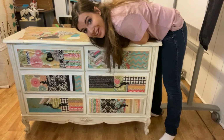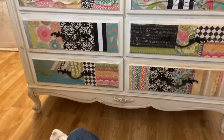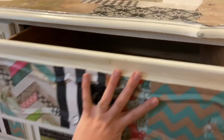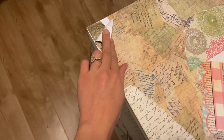Isn't it beautiful? Okay, this is the dresser. It is literally the perfect size to fit between Bethany's door of her closet and her door to her room. So here's the dresser. It only has this stuff on here and on the top. The sides of the drawers don't have anything, and obviously we're gonna clean this whole thing really well, sand it after I remove this, and then repaint. And remove the hardware also, because I got new hardware for it. So we're gonna start trying to peel this off.